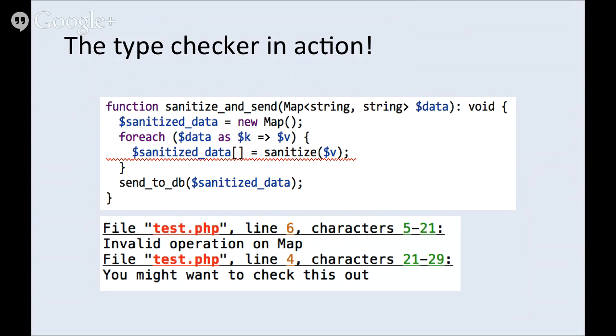And that's just one example of the many common mistakes it can fix. If sanitized data had been a vector instead of a map, then this would be just fine, because appending to the end of a vector is something that makes sense, and it's something that people do pretty often.